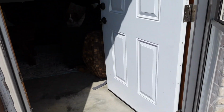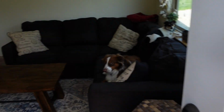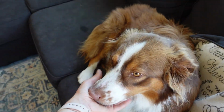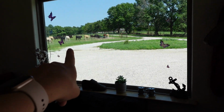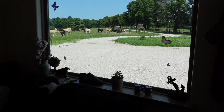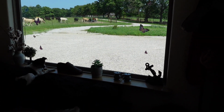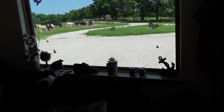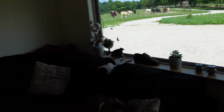When you walk inside, you'll see I still need to paint this door, but here is our living room and our two couch ornaments. Oh, babies. And that's the window I was telling you about. Oh, there's all our cows outside. I love being able to look out the window. I can't tell you enough how wonderful windows are. You can never have too many windows.